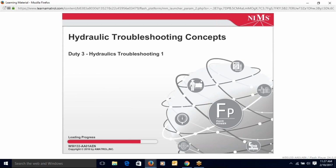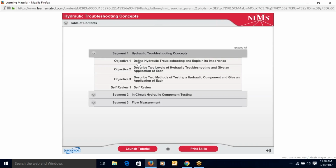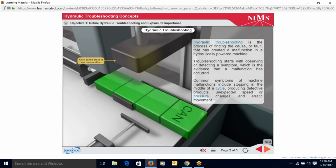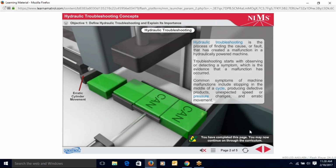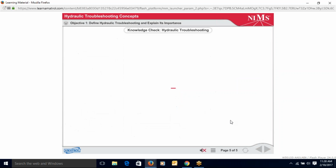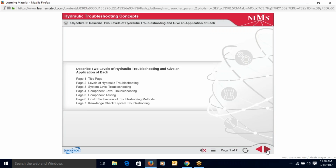You can see that it does have the Amatrol logo when you log in, but it also has the NIMS skin, as we call it. It's going to have that same look and feel as Amatrol, but it is all focused on the NIMS industrial maintenance curriculum. I'm going to turn the sound off. You'll see some of these graphics are really the highest level graphics that we can offer. This will walk you through schematics and how to troubleshoot, and interactions, and this is some really good content focused around this certification. There's a knowledge check that's built in.